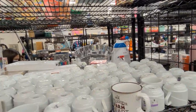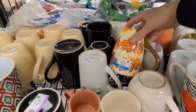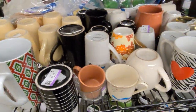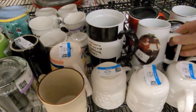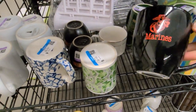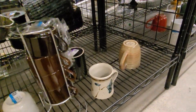Have a quick look in the mug section here. The huge mug collection is still here. It's a Starbucks one. And sadly, Starbucks have definitely gone out of trend on eBay, and prices have come way, way down. So if you are a Starbucks collector or a Starbucks fan, definitely have a look on eBay for mugs. Not too many mugs down the bottom here today.